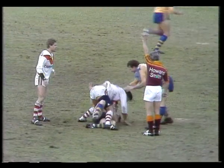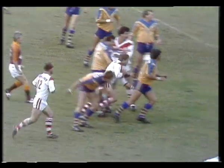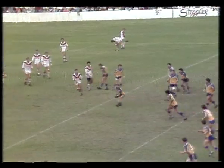South Newcastle, looking for their first premiership since 1976, drew first blood after a kick from John Crook. Ball deflected off the Lakes player. Walters comes over quickly. There's a loose ball. Wade will pick up the ball. Will it be a try? It's a try. Referee Gustard says yes. Paul Waite converted and South were leading 6-0.